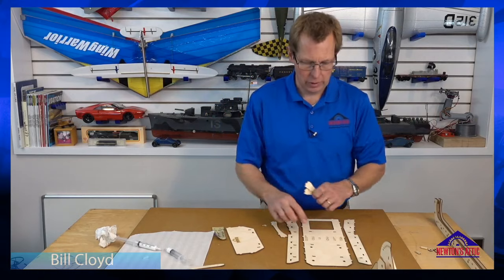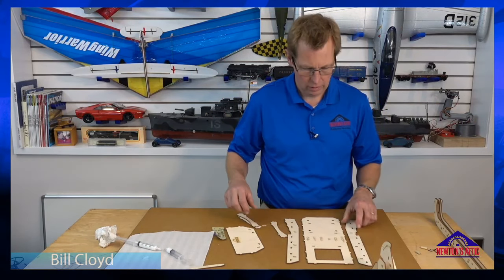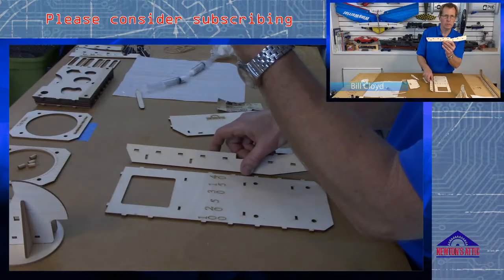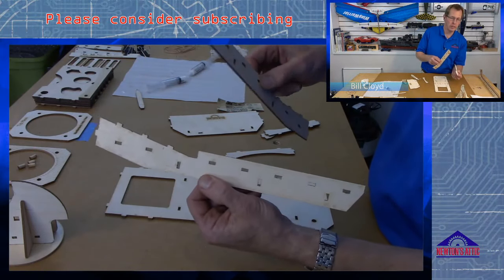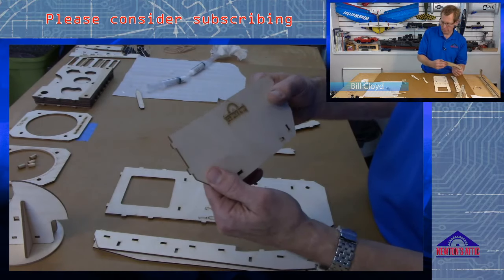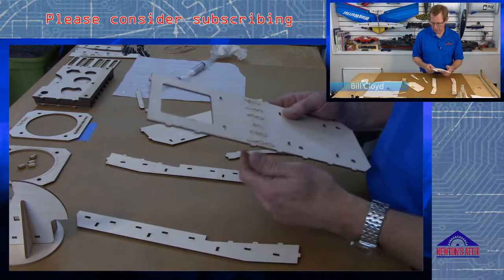So while I'm waiting, we'll gather up these parts here. You want the base that has the numbers on it. I'll give you a little engineering lesson here in a second, too. You're going to want this part here. Should be two of them. Okay, this part here, two of those are identical. And then the part that's on the back that says Newton's Attic. Okay, that's the backboard.